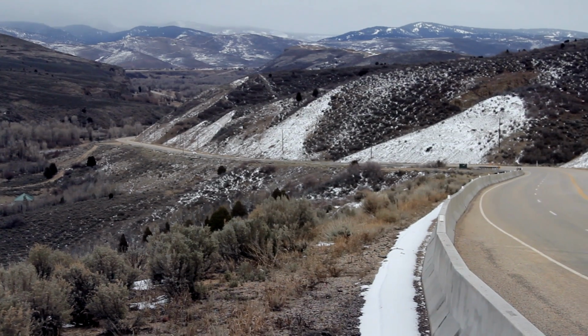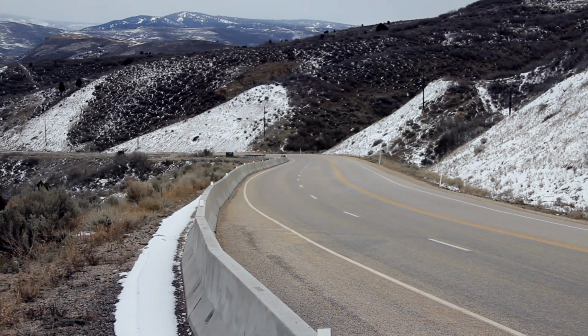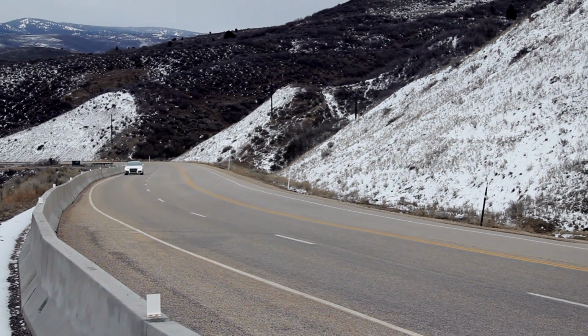It's funny just to get into both of these cars back to back and feel the differences in the handling, feel the way the car is set up. The wheelbases, the weight, all that stuff is so similar, and yet they do such different things.